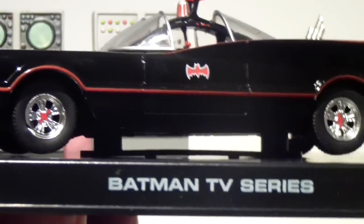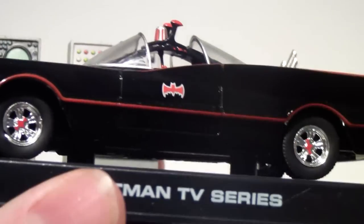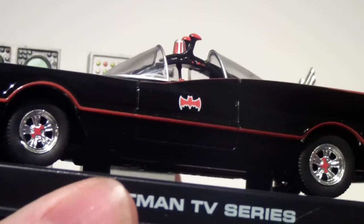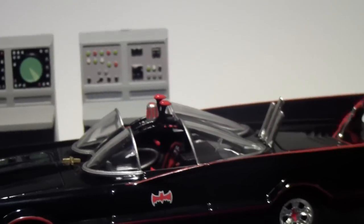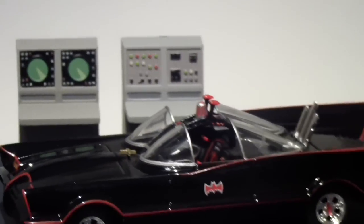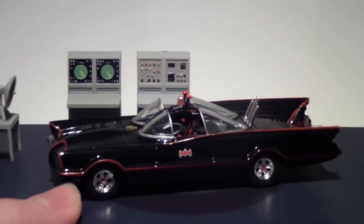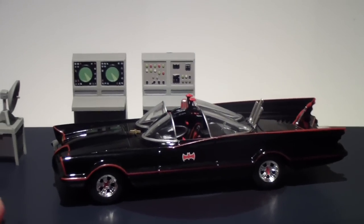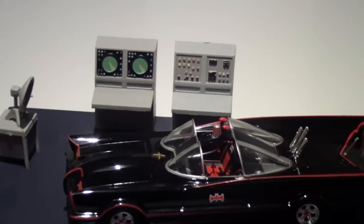So if you wanted to, you could unscrew this, I would imagine. I've not tried it. I don't intend to try it. And I will say that if you do decide to do this, I can't guarantee if it's going to damage the Batmobile or if you're going to be able to get it back onto the base very well. I've not tried it. I'm just pointing it out. Okay, don't come back at me if you wreck it because you've noticed the screws, okay?